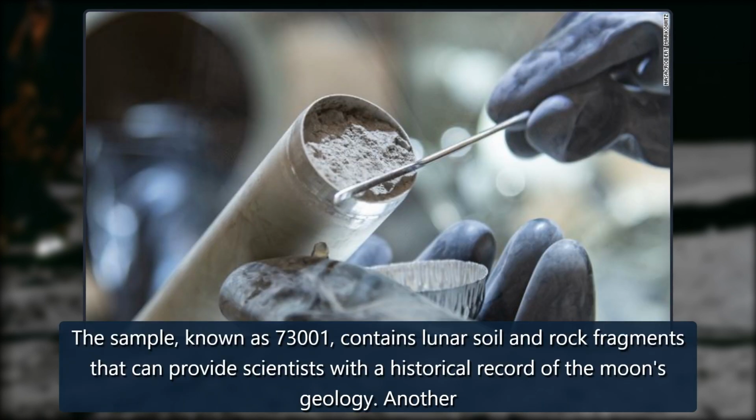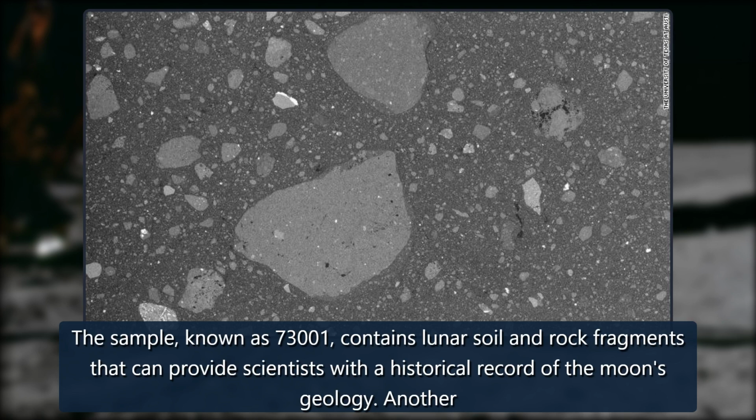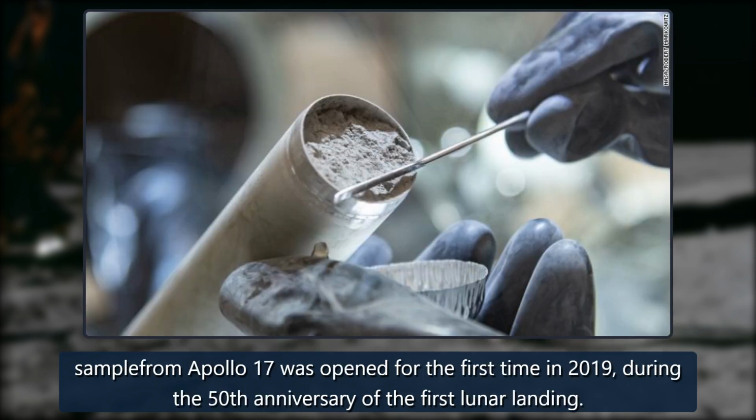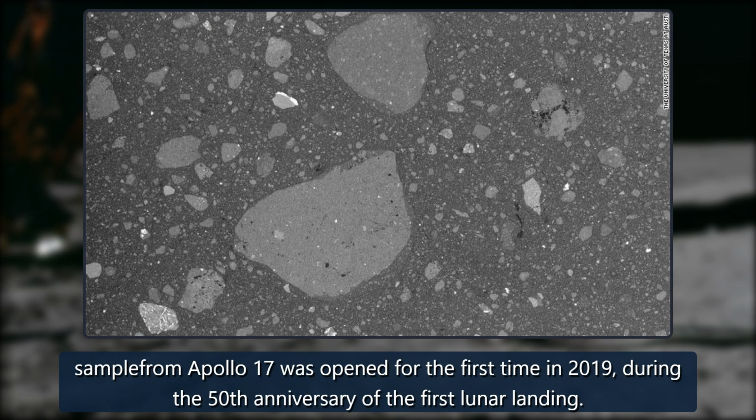The sample, known as 73001, contains lunar soil and rock fragments that can provide scientists with a historical record of the moon's geology. Another sample from Apollo 17 was opened for the first time in 2019, during the 50th anniversary of the first lunar landing.